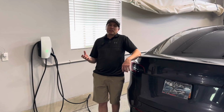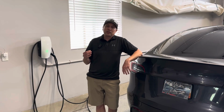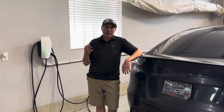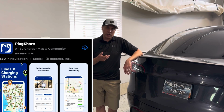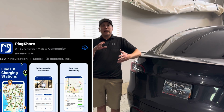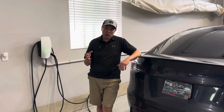Also, if you don't have access to charging at your place, like an apartment complex or things like that, you would have to rely upon public charging, and you can find public chargers in your area. One app that I use is called PlugShare. Download that app, and you can search around your locations for charging. Public chargers, the Tesla superchargers are on there.